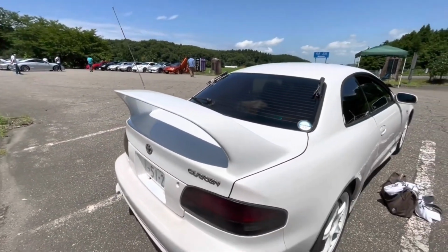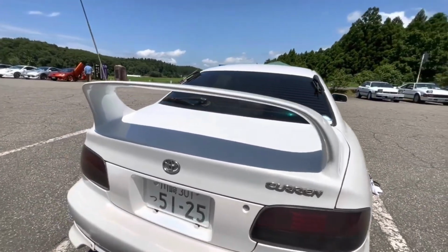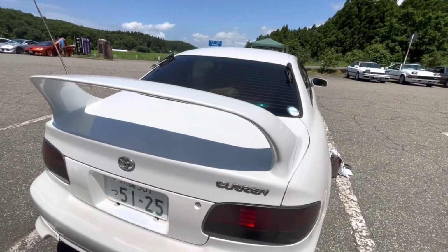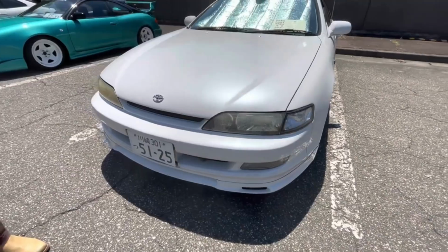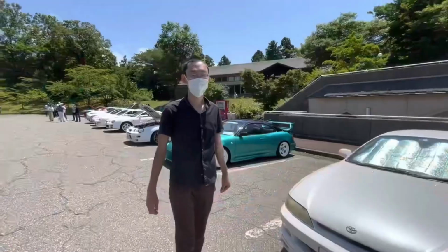It was a car that had its own identity and personality, and it offered a completely different driving experience. The Curren was a car that had a lot of potential, but sadly it never got a chance to shine. The Curren was discontinued in 1994 after only 4 years of production.